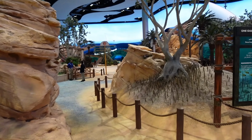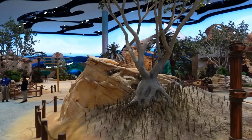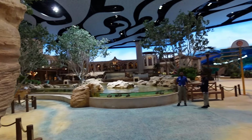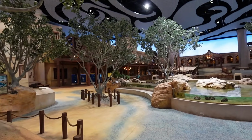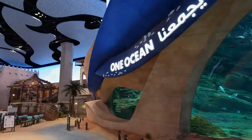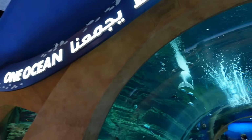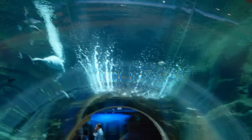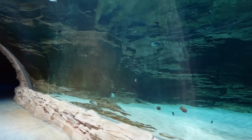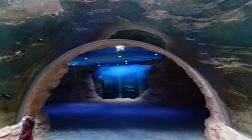And I'm really excited for Manta, so we're going to head down there and have a morning ride, because then we're going to be able to see how it compares with the ride later on in the day. I think it's going to warm up a lot, so that tends to be the case with Intamin LSM coasters. And it looks like we start by going through the One Ocean area on the left hand side here. Straight away, the size of these tanks. Amazing. And very well designed.